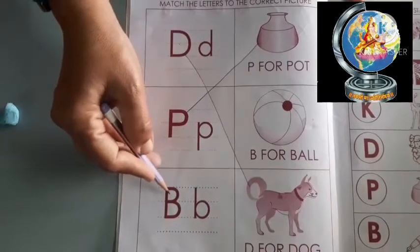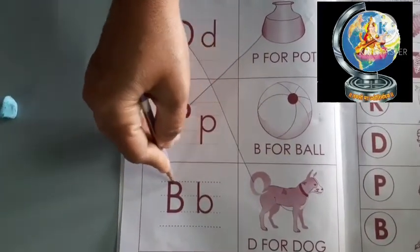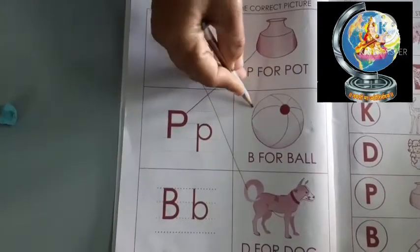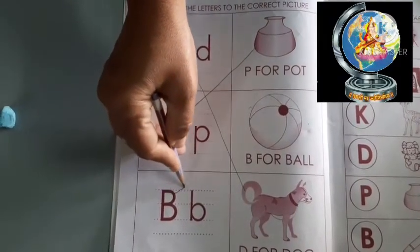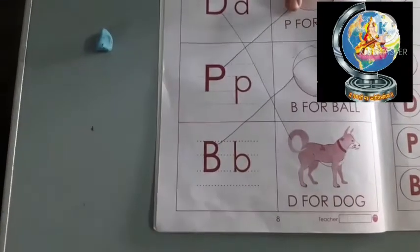Okay. Which letter is this one? Capital letter B. B for ball. Where is the ball? This is the ball. Very nice. B for ball. Okay, all of you understood?